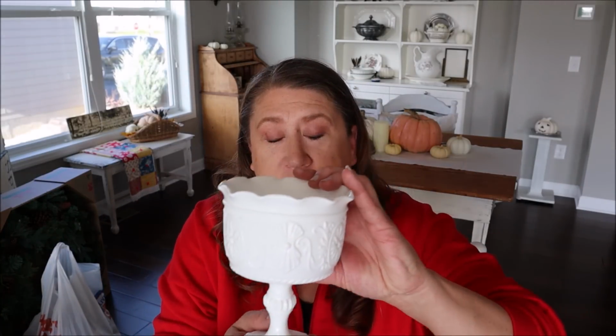Those are two of my favorite milk glass pieces, and I didn't even know that this size was a thing. So I'm super excited to have found this. I looked all over to maybe possibly find its pair, but there wasn't one. So eventually maybe I'll find another one that is exactly like this. Then I'll have two large ones and two small ones, and I just love them.